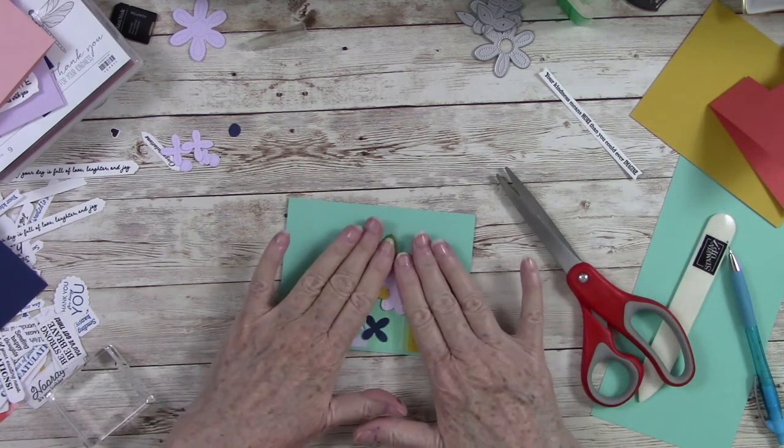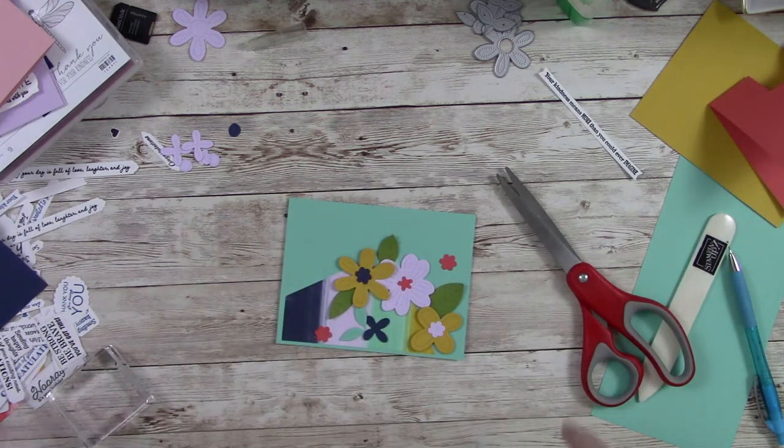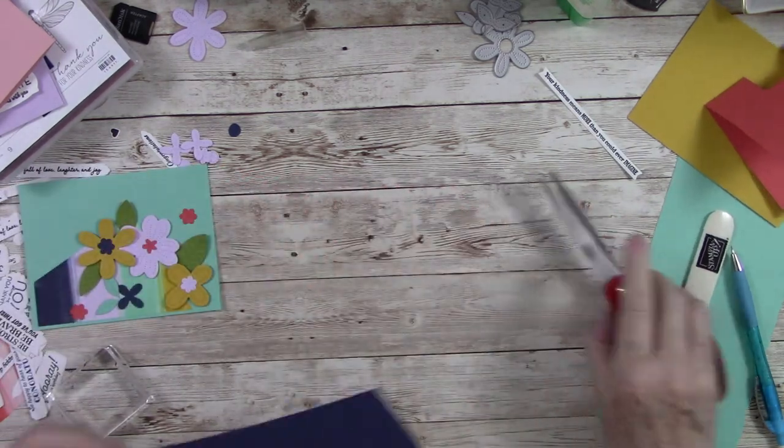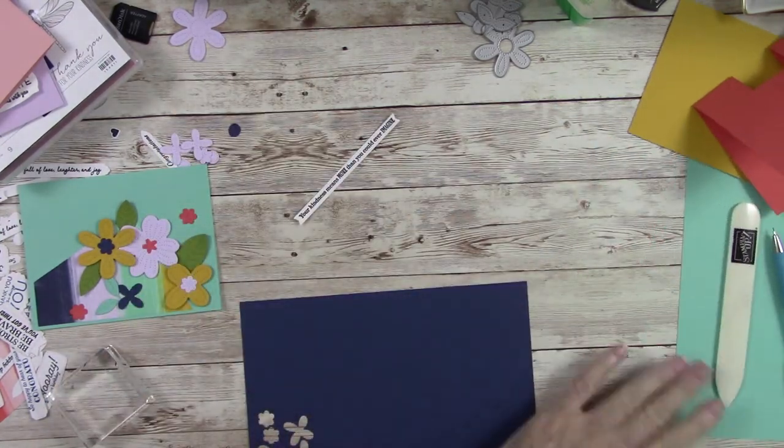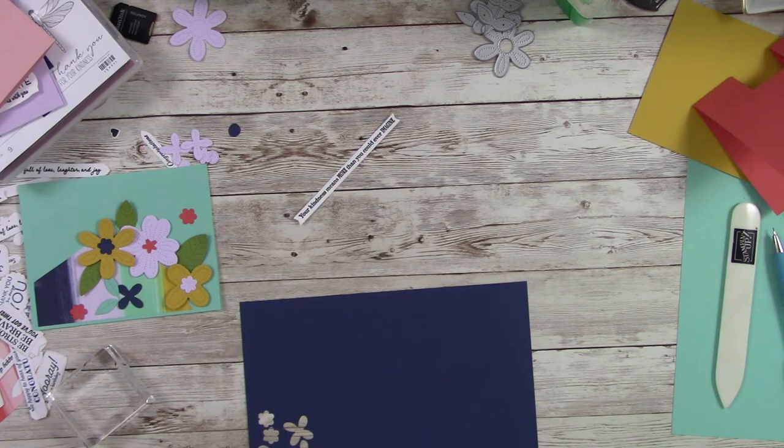And there we go. Now we just need to cut our strip. So let's get our bone folder. I'm looking at my bone folder and saying bone folder. I think I need a break.